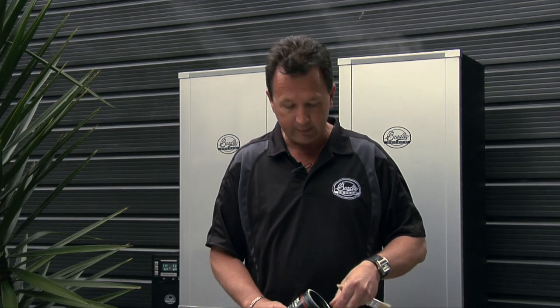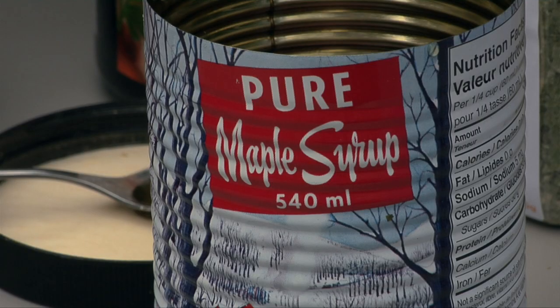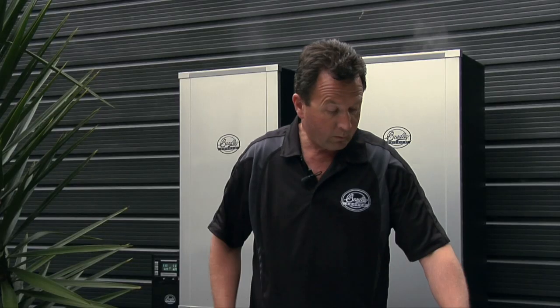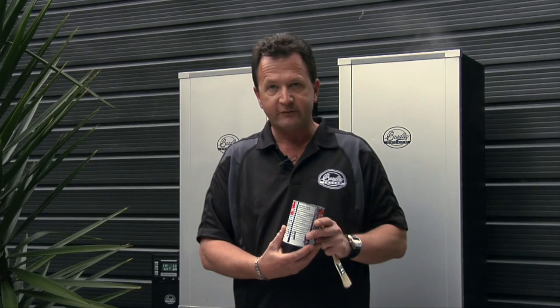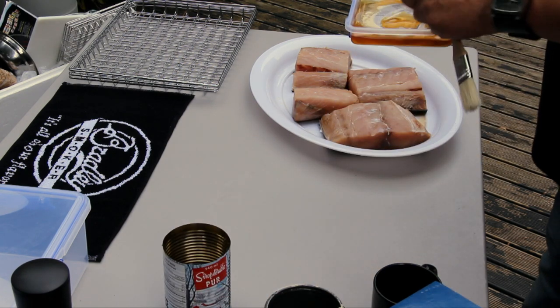So what we're going to do is use a maple cure from Bradley. I've got some kingfish fillets here, and I'm going to put a couple of teaspoons of maple cure. One thing I've managed to get my hands on is some pure maple syrup from Canada. It is the best. Try and stay away from the actual sugar ingredient. Pour a little bit in and give it a good mix up.